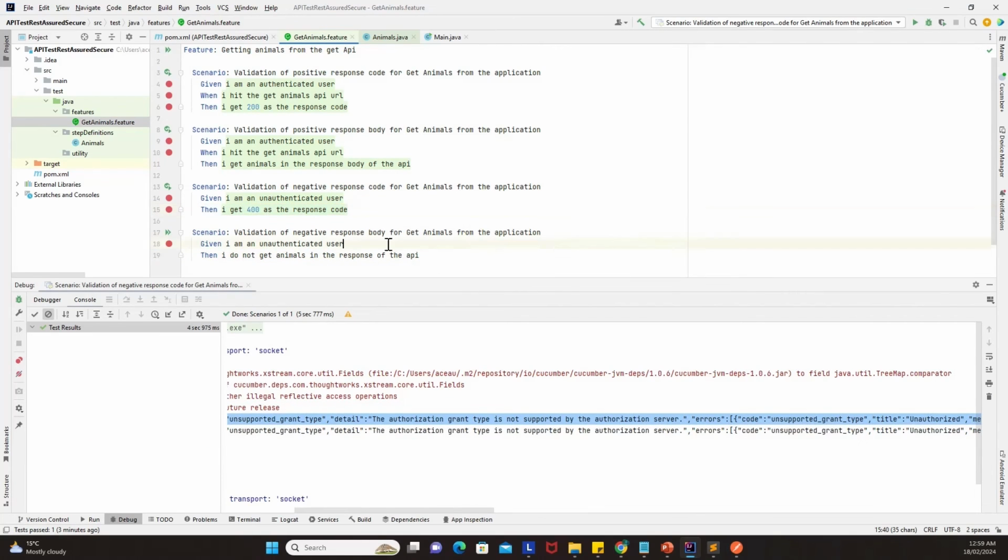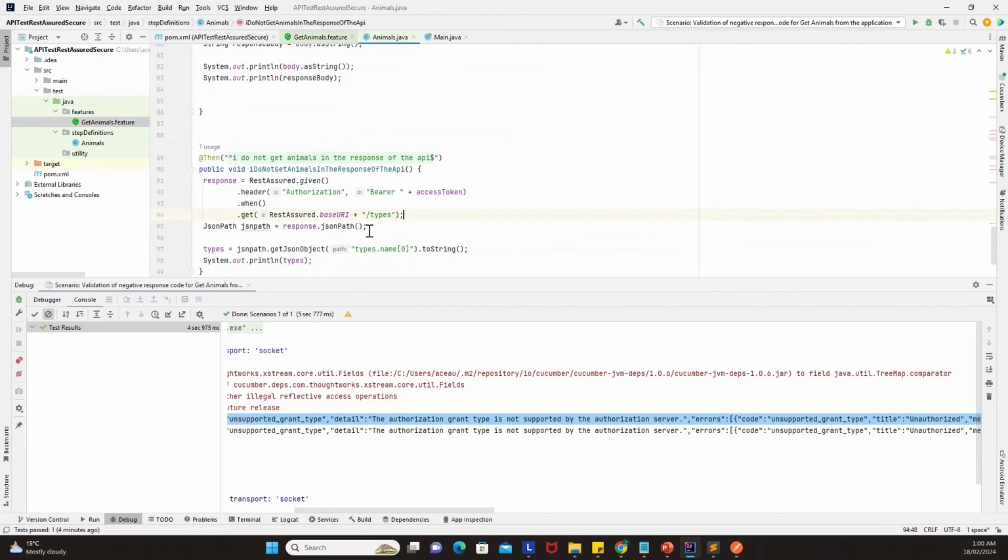So I'll just copy this particular response code, and over here I'll modify this as 401 as a response code. Given I hit it without the access token, I get a response code as 401. So I'll copy this, come back here in our animals, paste it over here, and make it a given statement.